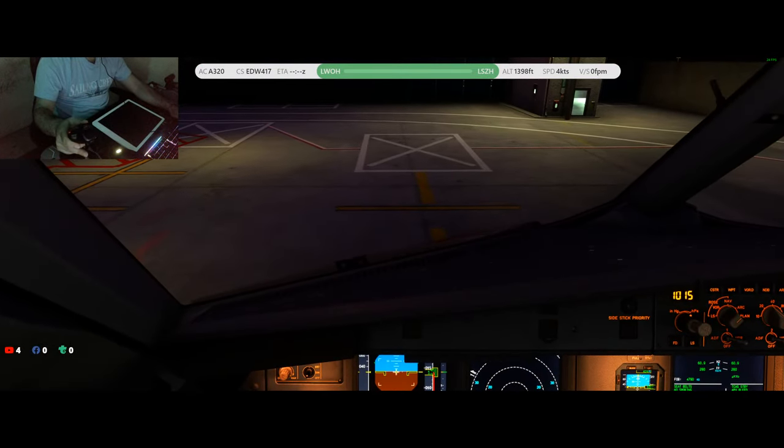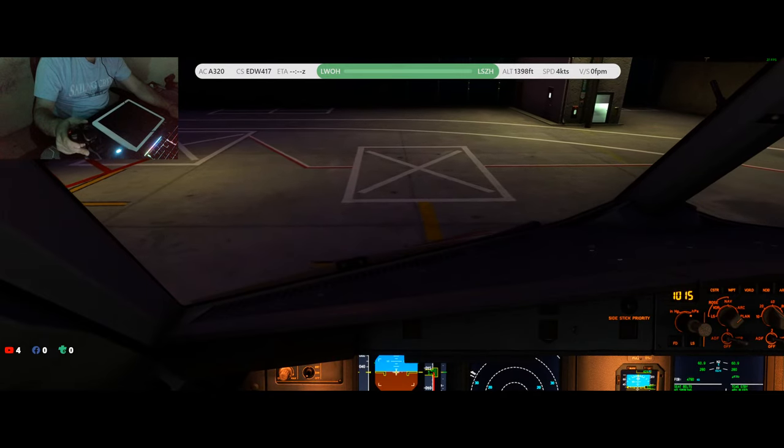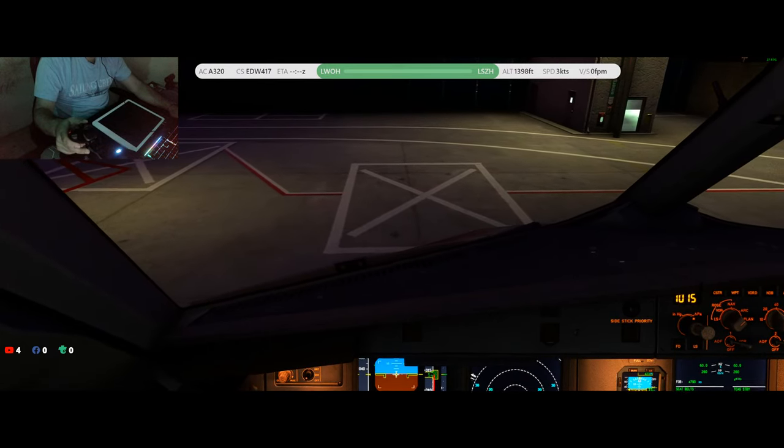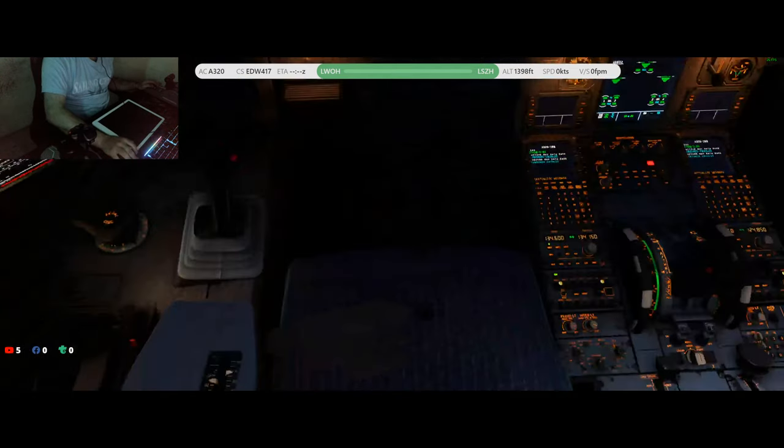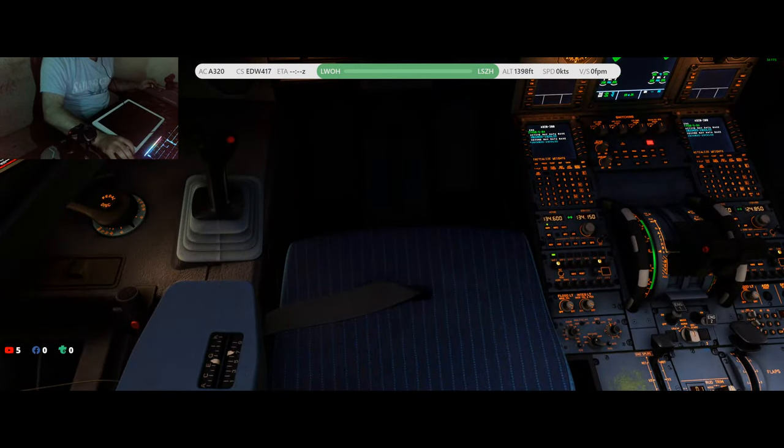Okay, 1275, any chance for vectoring ILS 33 after Basel? Okay, 1275, descend level 120. Descend 120, okay, 1275.